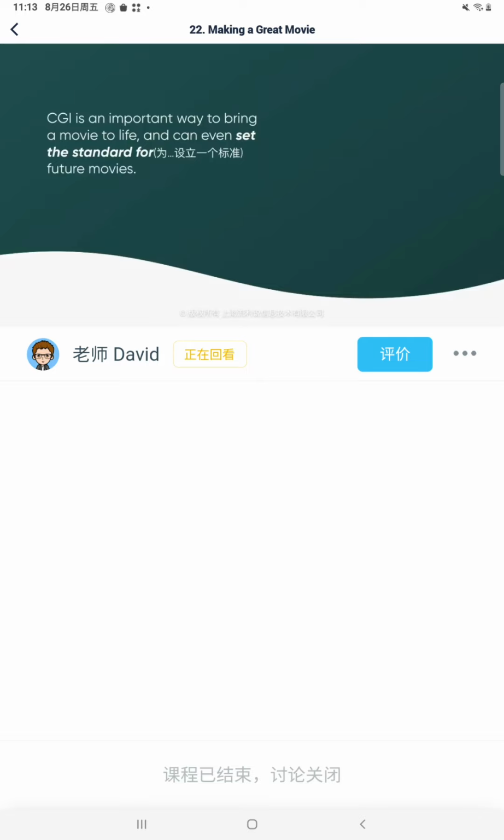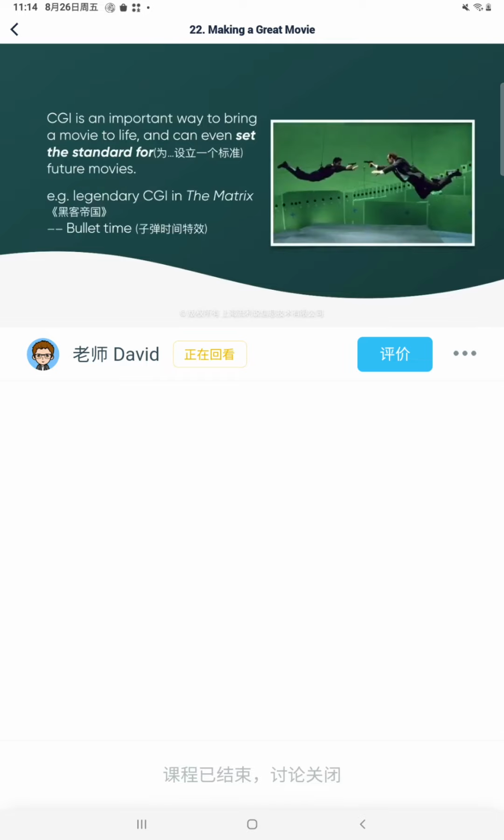However, other times, CGI is an important way to bring a movie to life and can even set the standard for future movies. An example of legendary CGI can be found in the movie The Matrix. The film helped popularize a special effect called bullet time, where characters would move slowly while the camera would move at normal speed.